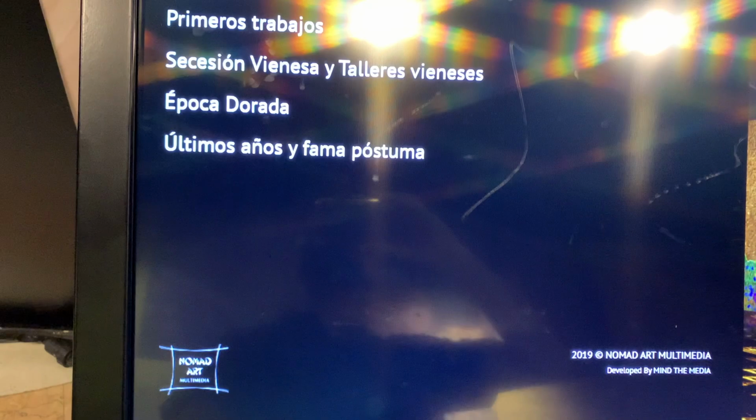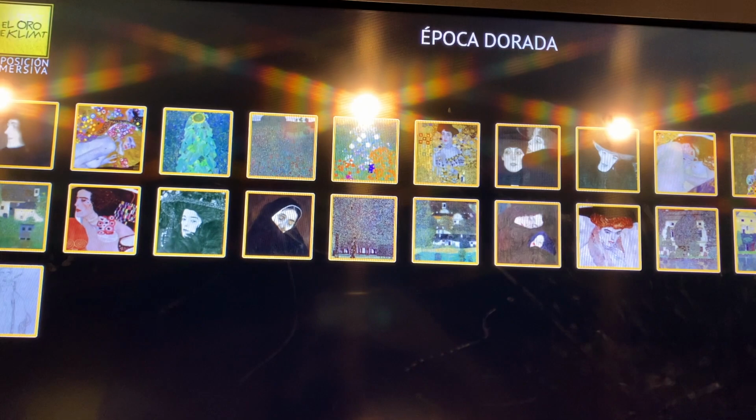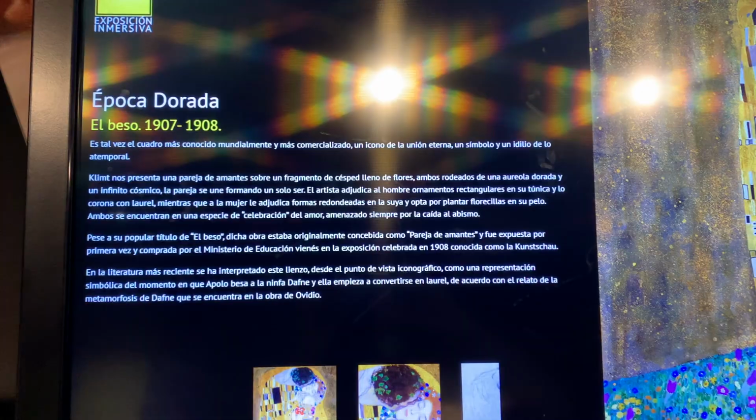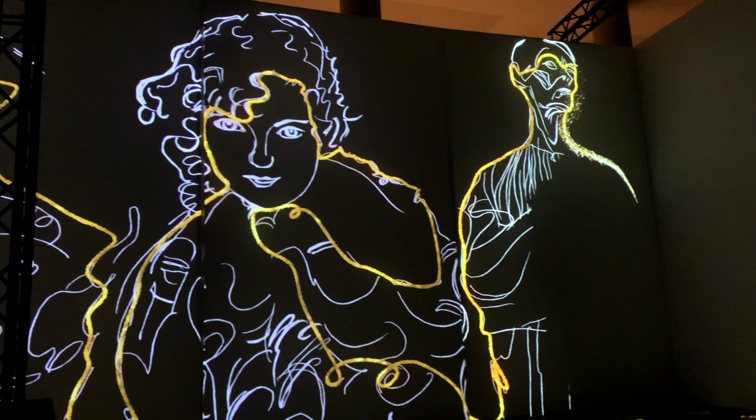In the first part, there are interactive screens where we can see his paintings from each period. And then we have the immersive exhibit, a 360-degree experience.